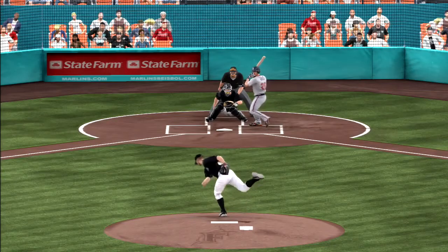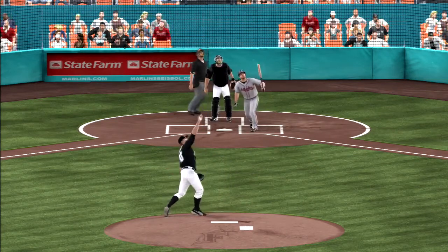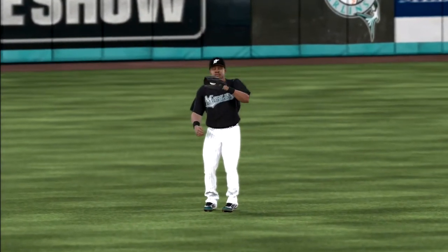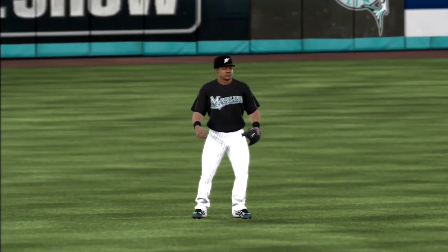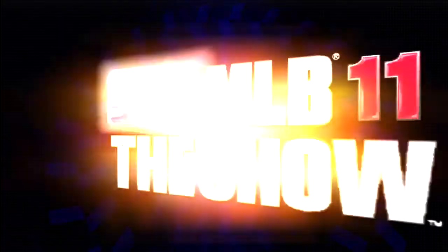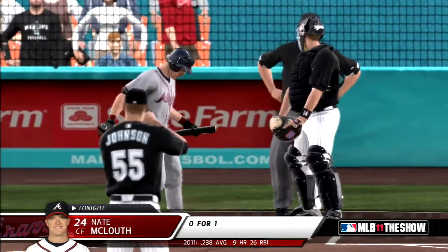Pretty surprising that he didn't get called off that time. I mean, you can see he's well out into the outfield grass, but he's able to get there and put it away. Nate McLouth will try it again. He flew out his first time.